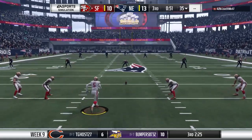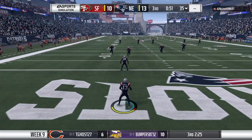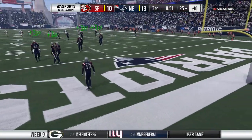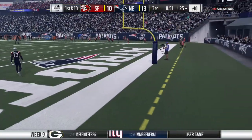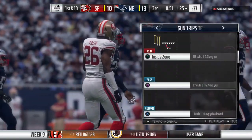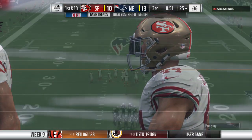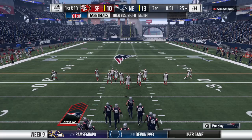The punter Pinion now to kick this one away. And that'll carry over the back line of the end zone for a touchback. The Patriots offense now, they work their way back onto the field. Certainly want to avoid what they had to do last possession. That was punt the football, because this game's starting to tighten up.